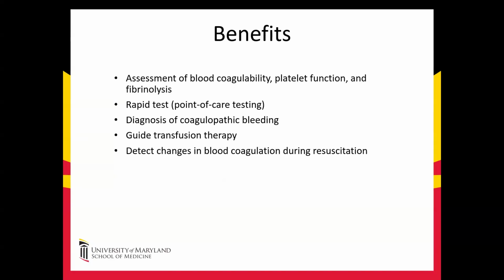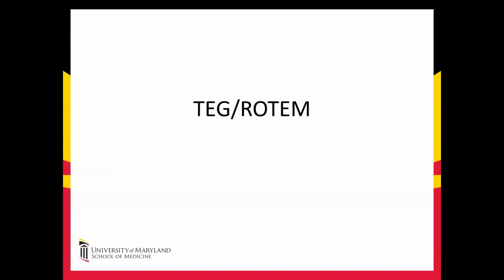The benefits include a global assessment of blood coagulopathy, platelet function, and fibrinolysis, and these are rapid real-time tests, and they can guide transfusion therapy and decrease the use of blood products.